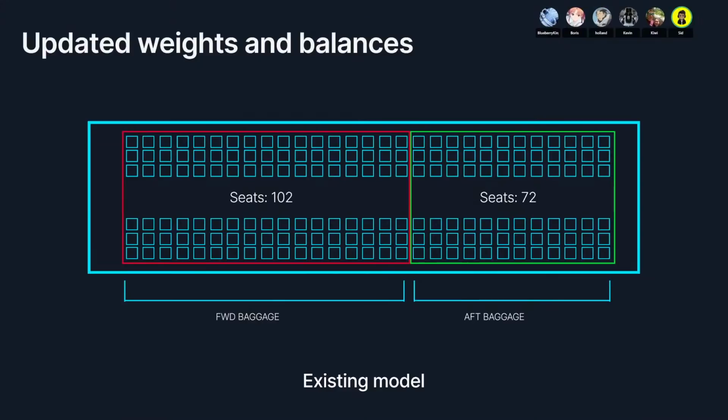As you can see on the current screen, we have the distribution of seats that you can find on the current A32NX, both the development and the experimental version. By the first look, you might find it a little inaccurate in the sense we have 102 seats in the front section, and the aft section has about 72 seats. So the total is about 174.